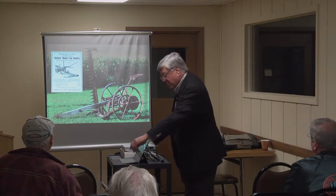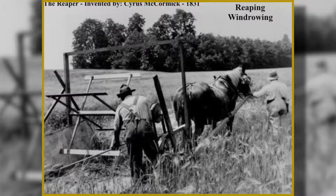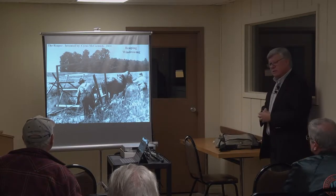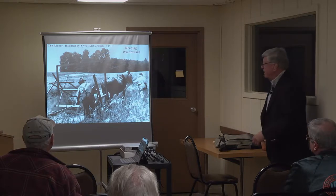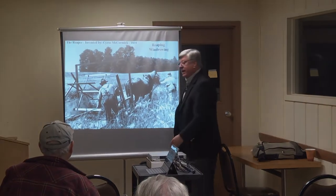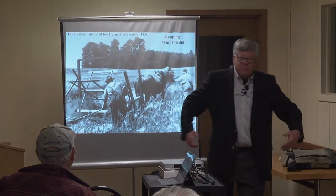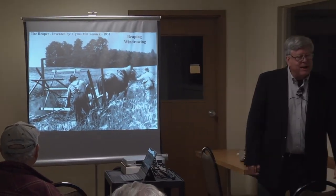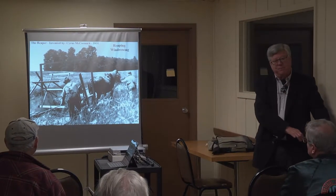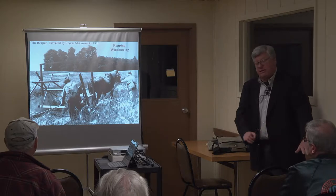But Cyrus McCormick, after his father had worked on it for years, finally came up with a reaper. The official date is 1831, although it's really kind of a transitional thing. What he did was take a sickle bar cutter, put it here at the front leading edge of the machine, and then put kind of a windmill-type looking thing on it to make sure that the grain all laid down flat in the same direction. Pretty simple idea, but it made all the difference.